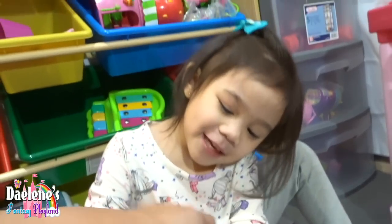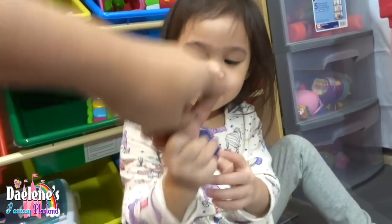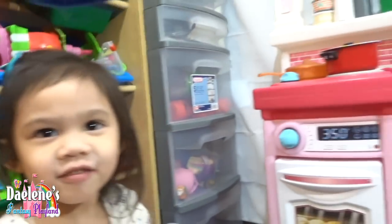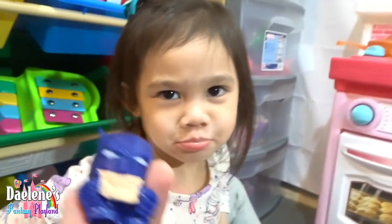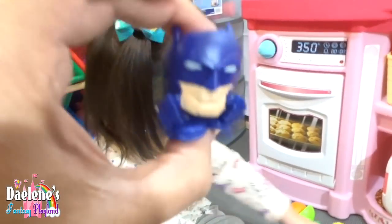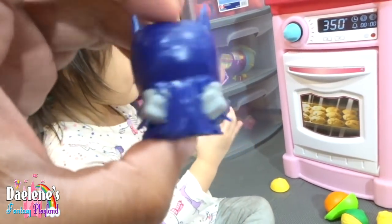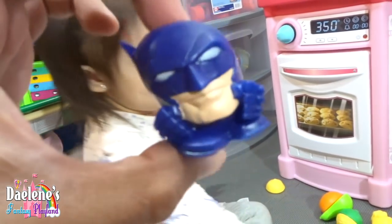Let's check it. Wait, hold on. Let's check this squished Batman. Okay, I'm gonna pull him out. Oh, what happened to Batman? There you go. All right, guys, we got here our favorite Batman. Wow, look at that. This is the Caped Crusader.